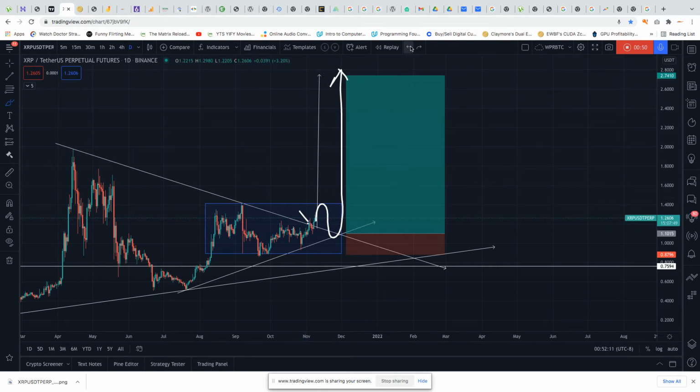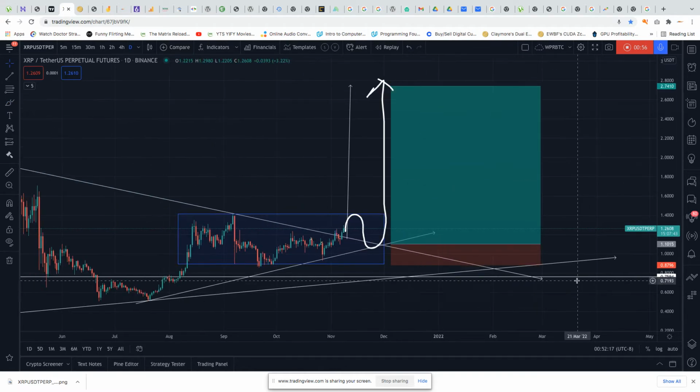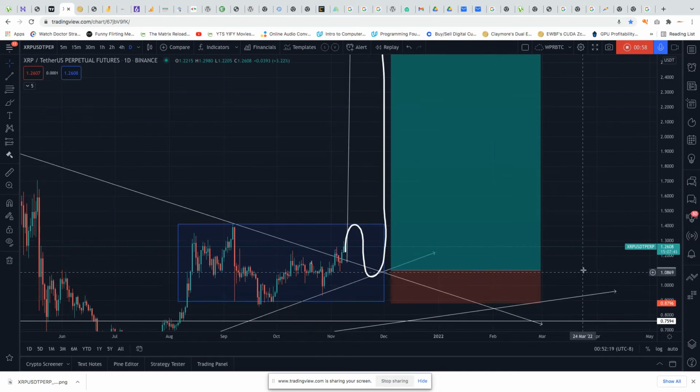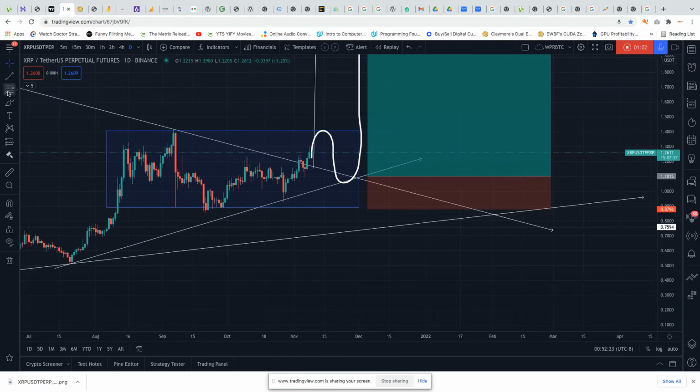So let me zoom in so that you see what I'm talking about. The first attempt was more like a fake breakout, and we had price coming back to retest the breakout on the daily chart, right? So we had this instant pullback. There was this rejection by this candle and the price dropped back below the seller's line.